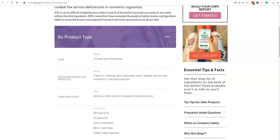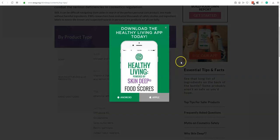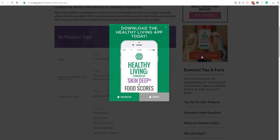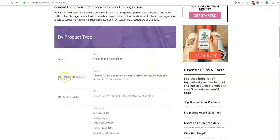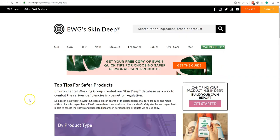EWG has a mobile barcode scanning app to help you as you shop. You can download the tool called Healthy Living App to your phone. The app scans the barcode and immediately gives you the rating on the product, so you know which product to buy and which ones to put back on the shelf. The app combines EWG's Skin Deep with their food score database on over 120,000 food and personal care items.